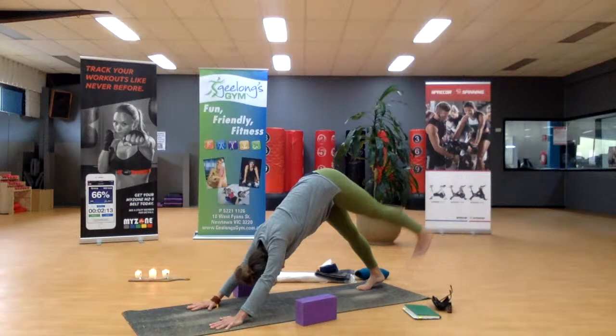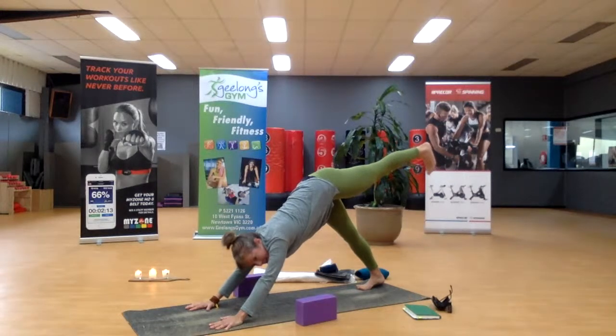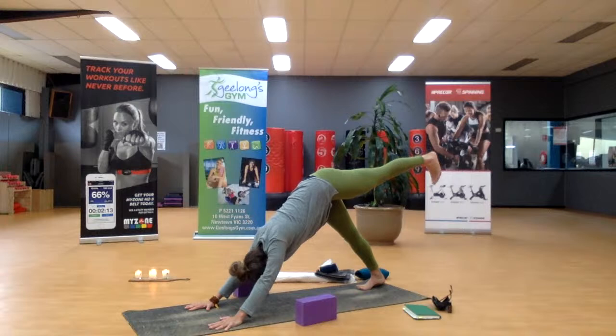Now lift the left leg high. Flex through the ball of the foot and the heel. Rotate the left thigh under so you square the hips. Feel the exhale where the right heel can lower down to the mat a little bit.